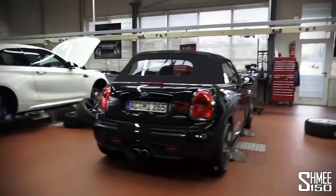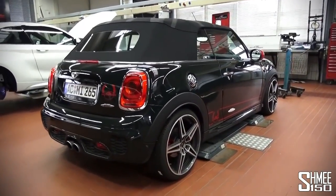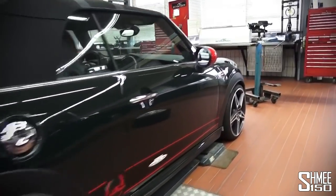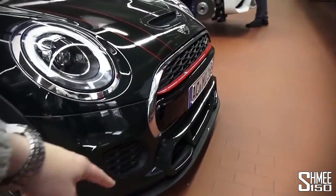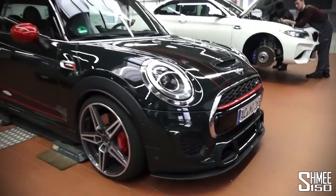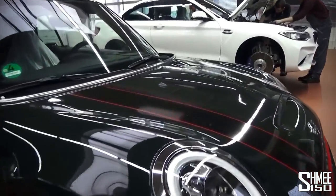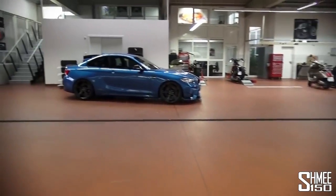And then for the Mini, as if Mini didn't have enough options themselves, when you order a new car, you also have the option of a new exhaust system, new suspension setup. And if I come round to the front, you've got the lip spoiler on the Mini JCW, as well as, of course, a small performance tweak, an ECU upgrade that you can have in there too.